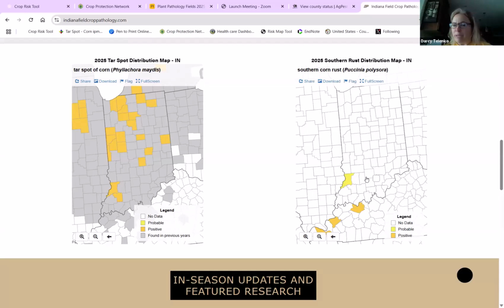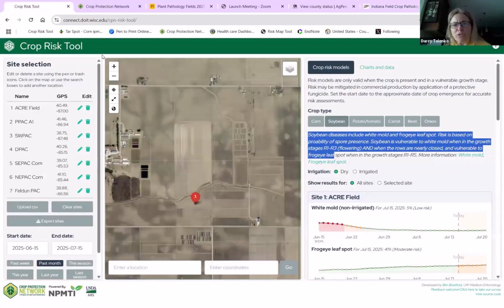In regards to tar spot, there are other tools that are coming active that you can share with your growers. When I get done talking, I'll share in the chat my article from Pest and Crop last week that has a lot of these links if you're looking for it. But the crop risk tool, if growers are looking for, and I just want to remind you, and I forget whether I've told you this or not, but the Tar Spotter app, the Sporecaster app for white mold, they've all been shut down because Wisconsin had lost funding to keep those apps going and to continue to update them.